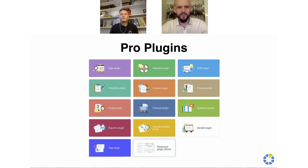Okay, so as you can see, those are the plugins that are available in the cloud. There is one more plugin that will be released soon and available in the cloud as well.